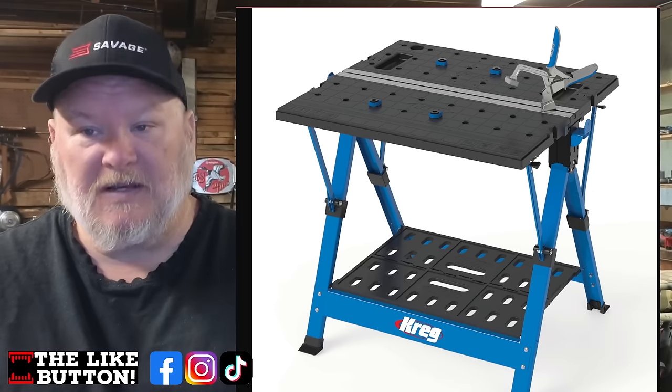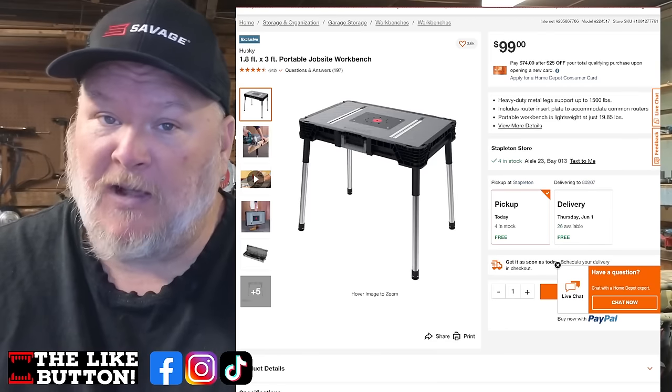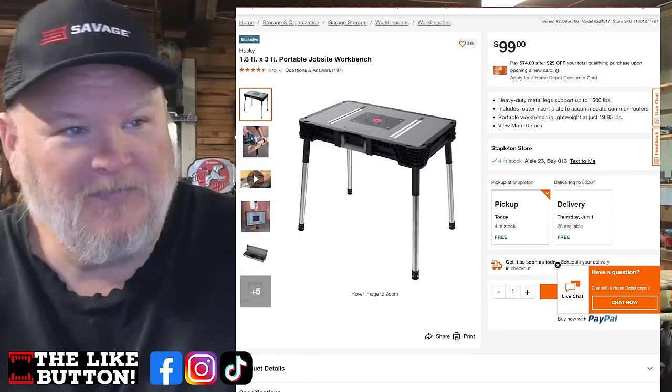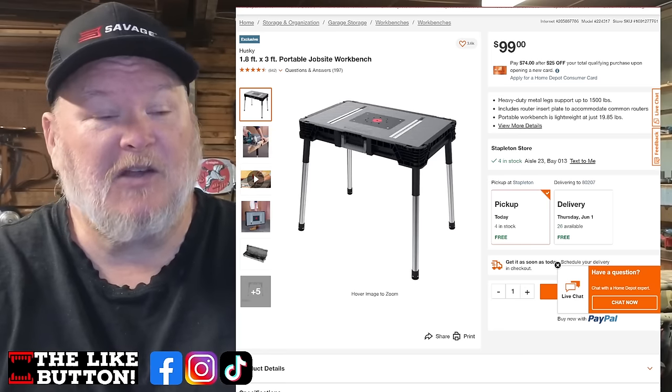Now we get into something that's a little more sketchy. I've not used the following ones. I haven't even been hands-on with them. I took one look at them and was like, no. Like this, this is the Husky. And I could be completely wrong about this.